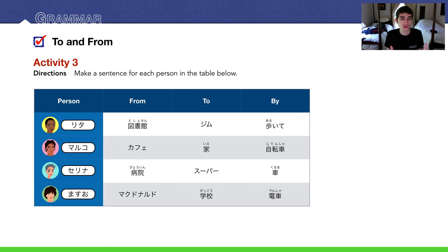Let's move on. マルコ wa カフェから家まで自転車で. Let's say 行きます for a change, right? We're using past tense a lot. Let's use the present slash future tense of Japanese. 行きます, which means he will go or he goes normally. Marco goes from the cafe to his home by bicycle. 自転車, remember, 自転車 is bicycle.